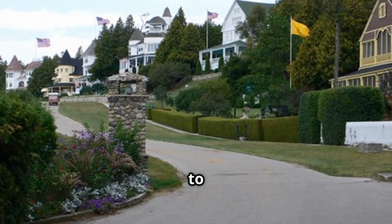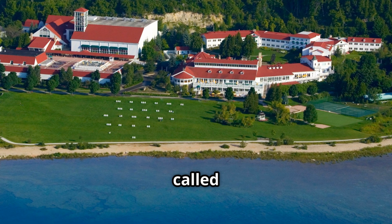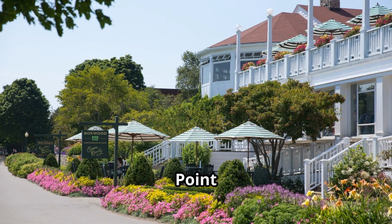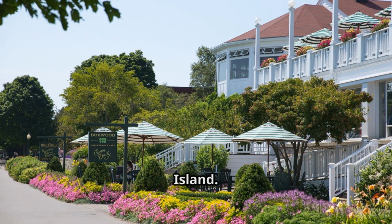It was actually moved to its current location in the 1950s. This happened when a group called Moral Rearmament was developing the Mission Point area. Small Point Cottage is now the only surviving Gothic Revival cottage on Mackinac Island.